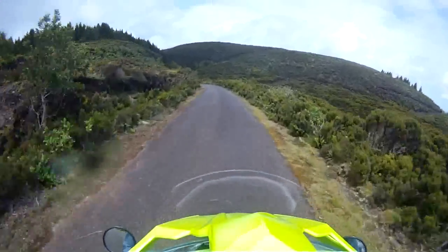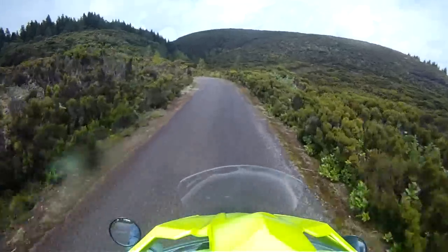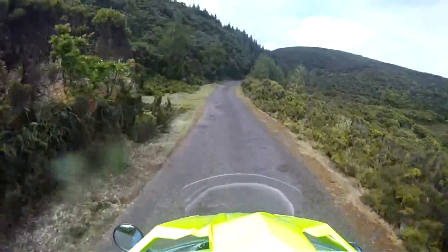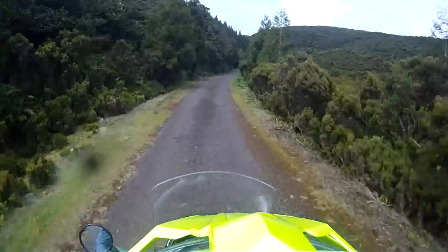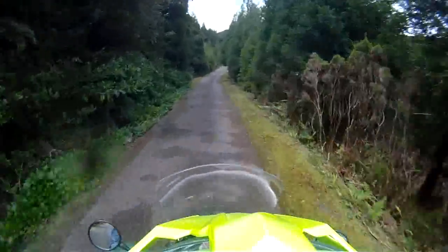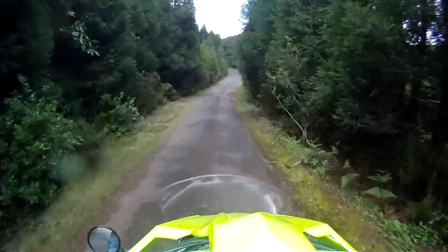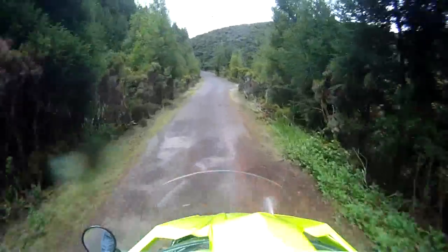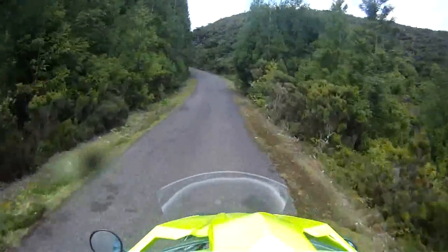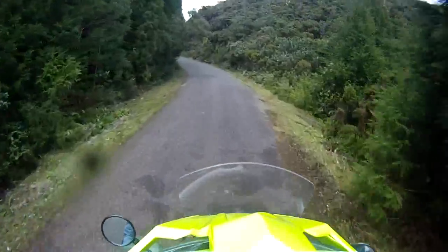And then back onto this hard road. Started to pick up the pace a little bit, just trying to also be mindful of cars coming through, having seen those two cars.